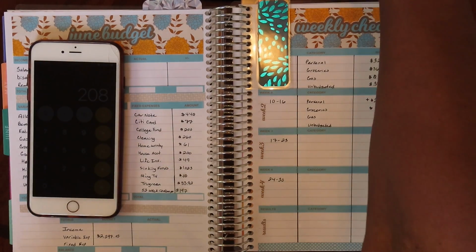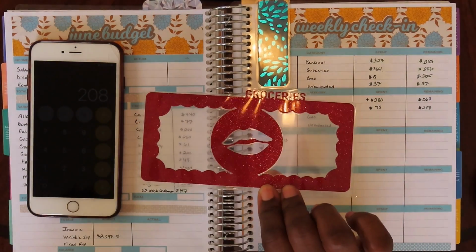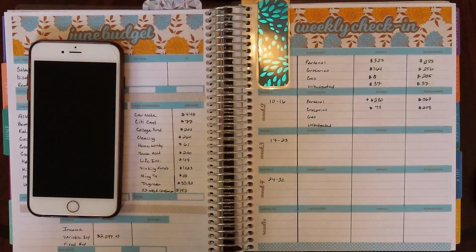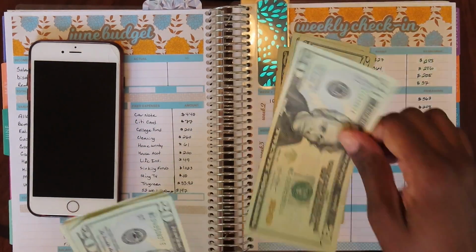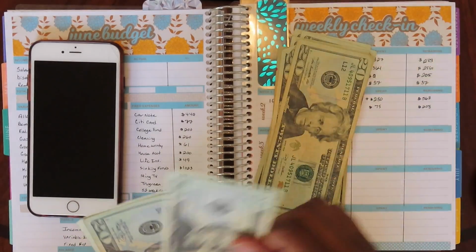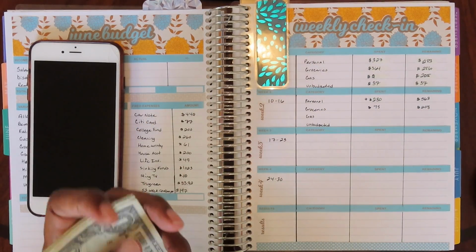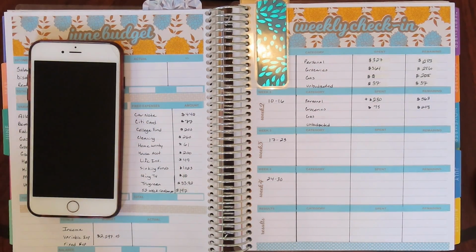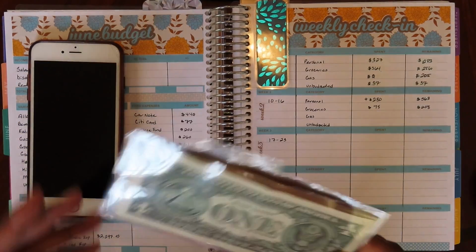And I did go ahead and take that money out of the bank. For my groceries category, I am going to stuff this envelope. So I have 20, 40, 60, 80, 100, 20, 40, 60, 1, and 2. I don't want to run into a situation where I'm just swiping over what I should be spending for the month, because I do need to reel my grocery spending back in. So I have $162 remaining for my grocery category.